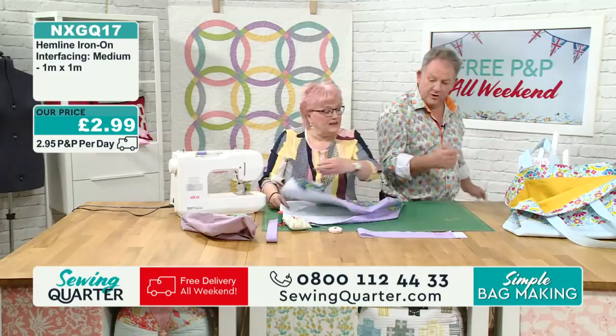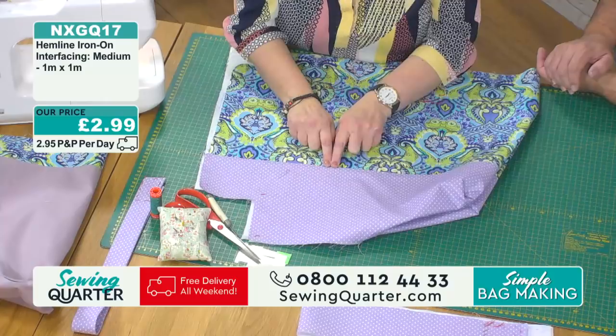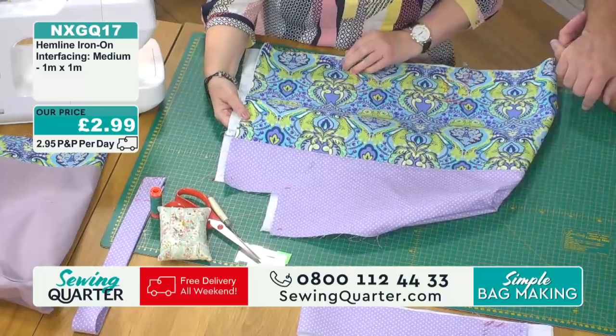And I presume you'll leave it in the strap. Yeah, perfect. So that's it. All you do is cut them out, join the contrast to the top, seam it and then edge stitch. There's a nice edge stitching on there on both sides. You get all the complementary thread anyway, don't you?